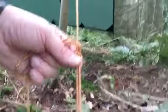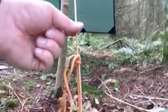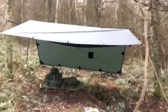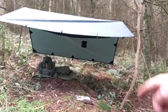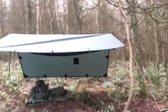Just give you a quick look at the way I've tied the knots there. I don't know if you can see very well, it's an adjustable knot, which actually slides up and down, so if in the night everything's moving around, I can get out and adjust it. I've actually got some poles there, just to hold that front bit up a bit, just to give me a bit more room until I go to bed, and then I'll put them all down then.